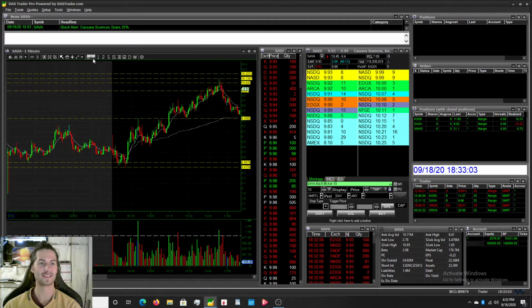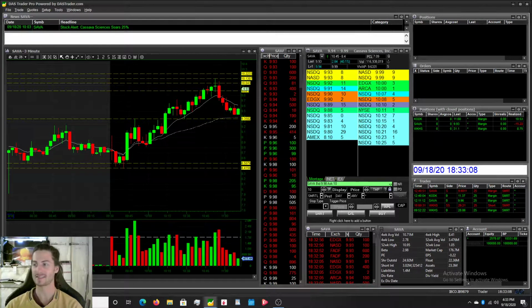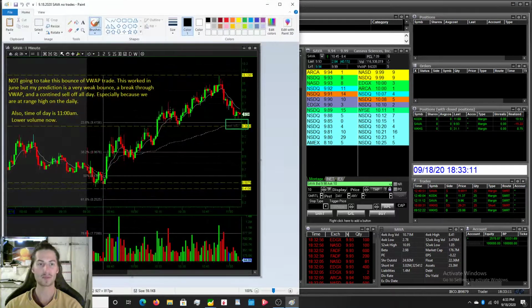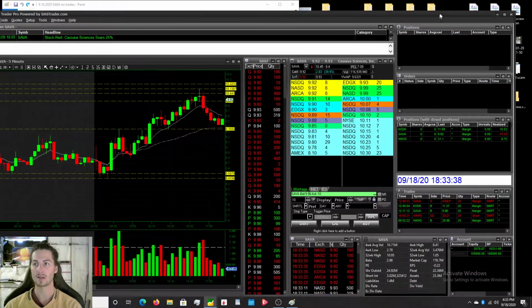And then SAVA just gets worse and worse. At this point, I took this screenshot and wrote this note to myself: not going to take this bounce off VWAP trade. This worked in June, but my prediction is a very weak bounce, a break through VWAP, and a continued sell-off all day, especially because we are at a range high on the daily chart, with resistance up there in the $10 area.